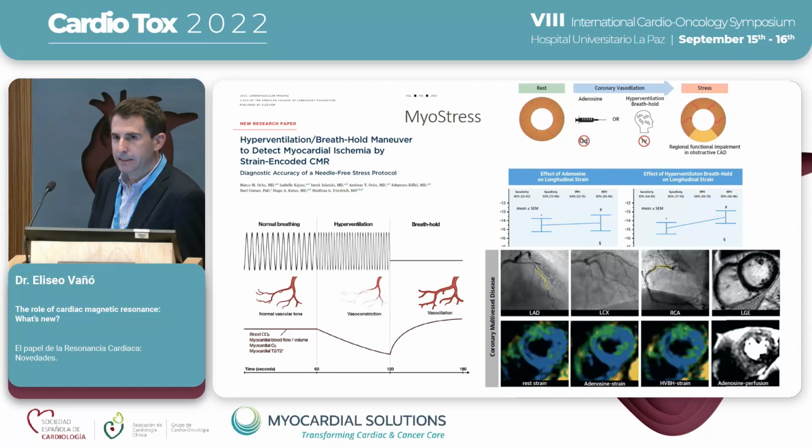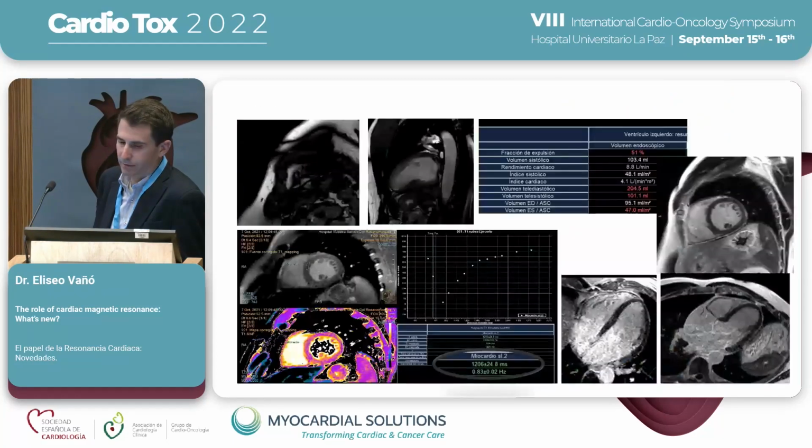And this is the ischemia detection that we talked about. You only have to hyperventilate the patient. You don't need to use adenosine or regadenoson. You only hyperventilate for 1 minute. This is very easy to perform in a clinical routine workflow. And then in the breath hold, you get a reactive vasodilation, and you get these subtle changes, with which you can detect ischemia in this patient, in this infralateral wall.